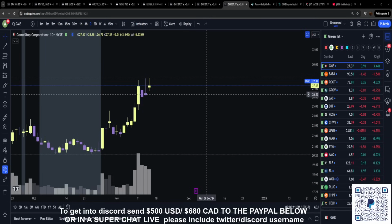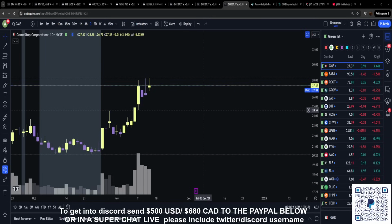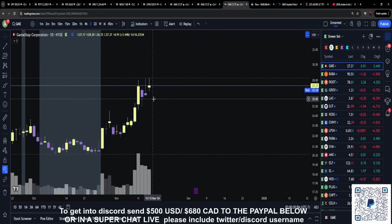And this is going to be a little bit of a deeper discussion into GameStop and kind of what's going on here, right? So you guys answered for me what kind of daily candle on GME. It's a doji. It's always been a doji, it's always going to be a doji. It's just a doji, goddammit.